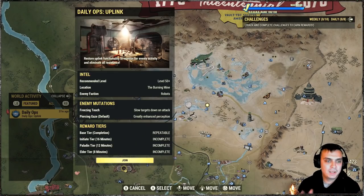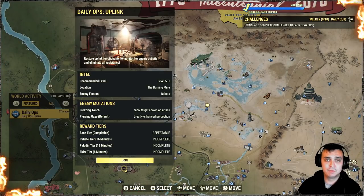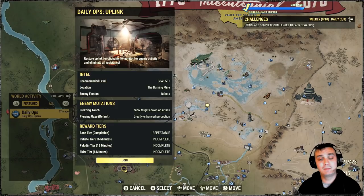And for today's daily ops, we have the following. The Burning Mine, which I do not really like. Faction Robots, okay. And Freezing Touch, okay. I mean, very doable. I don't like Burning Mine, to be honest, but very doable.